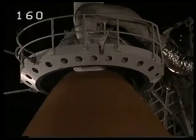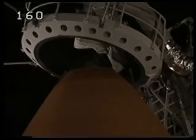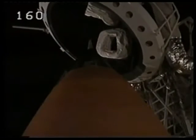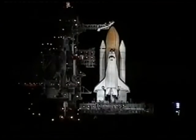PLT, OTC, clear caution and warning, memory, verify no unexpected errors. Copy, no unexpected errors and work. The gaseous oxygen vent hood is being slowly retracted away from the top of the external tank. PLT, that's complete. Copy that. This tank holds the 500,000 gallons of super cold liquid fuels that run the orbiter's 3 main engines.